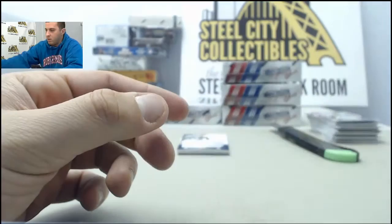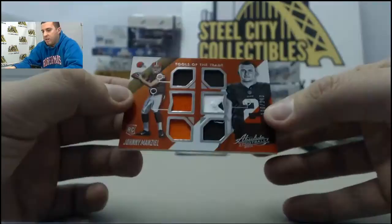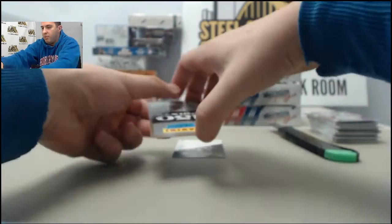Going to the Bears, quad jersey, number to 249, Alshon Jeffrey. Got a nice hit here, going to the Brownies, number to 249, got a six tools of the trade, Johnny Football. Got another points card here. Again, I will randomize that off separately for you guys.